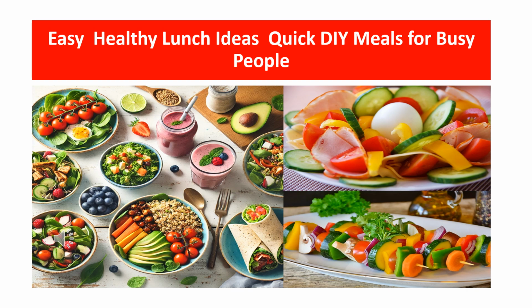High-protein Mediterranean chickpea salad, no cook, 5 minutes. Prep time, 5 minutes. Servings, 2. Ingredients. 1 can, 15 ounces, chickpeas, drained and rinsed. 1/2 cup cherry tomatoes, halved. 1/4 cup cucumber, diced. 1/4 cup red onion, finely chopped. 2 tablespoons feta cheese, optional for vegans.